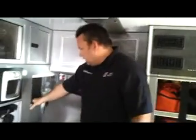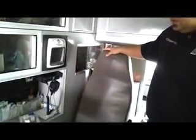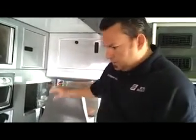This compartment here is our oxygen cylinder. It's enough oxygen to basically supply the whole ambulance with oxygen. With these things here, little Christmas trees we call them. What else can I show you here?